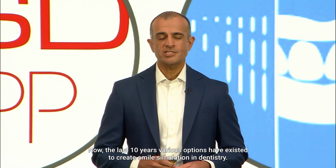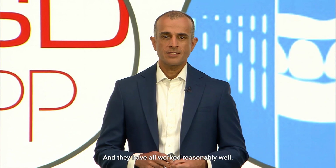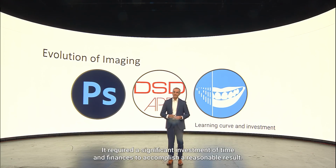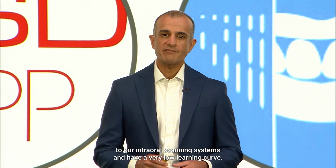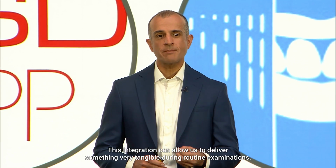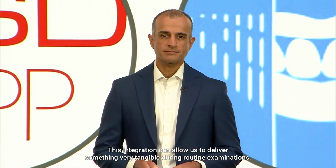Now, over the last 10 years, various options have existed to create smile simulation in dentistry, and they have all worked reasonably well. However, they did have somewhat of a learning curve. It required a significant investment of time and finances to accomplish a reasonable result. In an ideal world, smile design applications would be a nice add-on to our intraoral scanning systems and have a very low learning curve. This integration can allow us to deliver something very tangible during routine examinations.